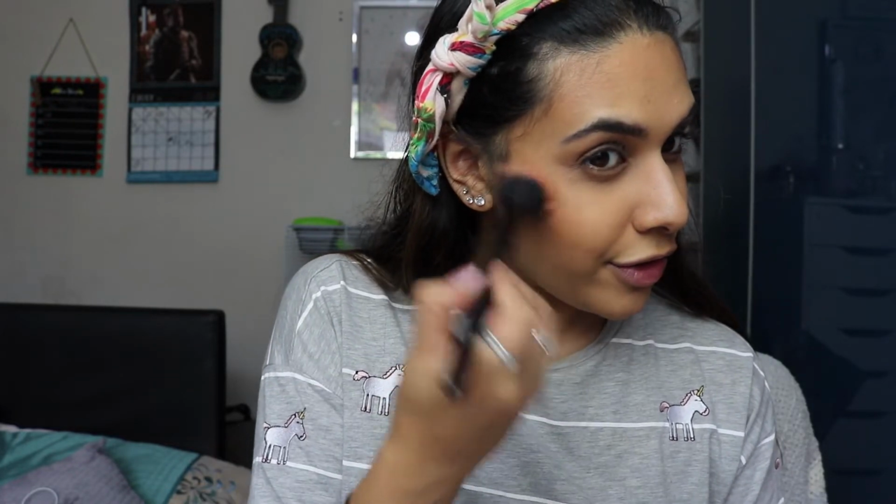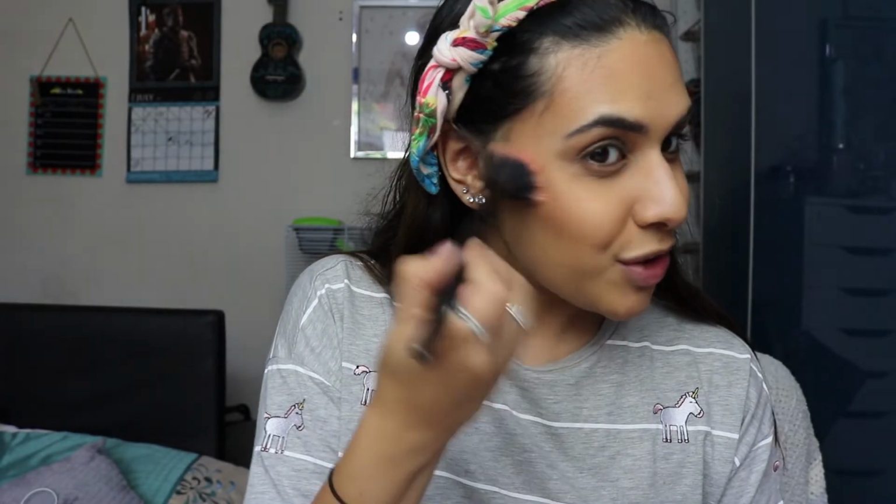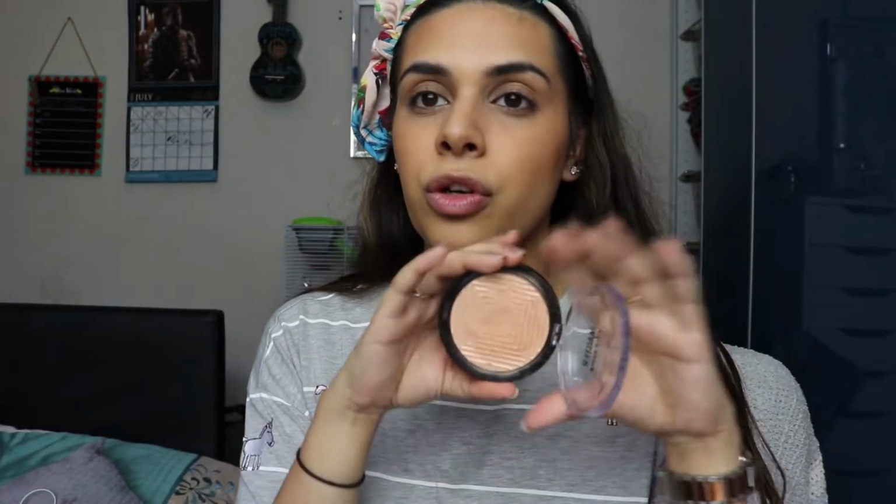So it's really good for every day, and if you're someone that doesn't like wearing highlighter but you still want a subtle glow, then this will leave that in the area that you apply it. And for highlighter, obviously the best one at the drugstore for me is the Master Chrome by Maybelline. This one is the Molten Gold shade.